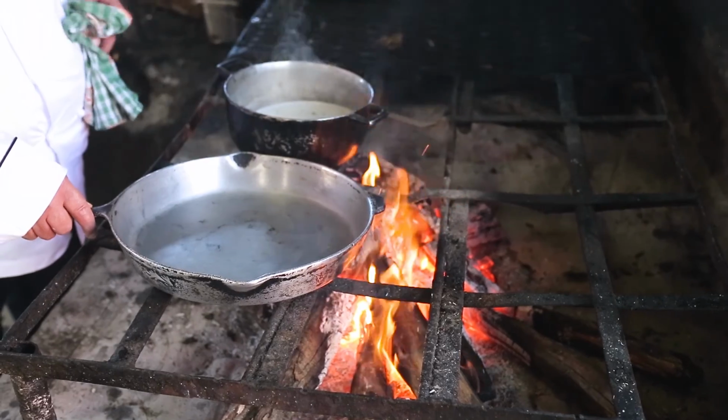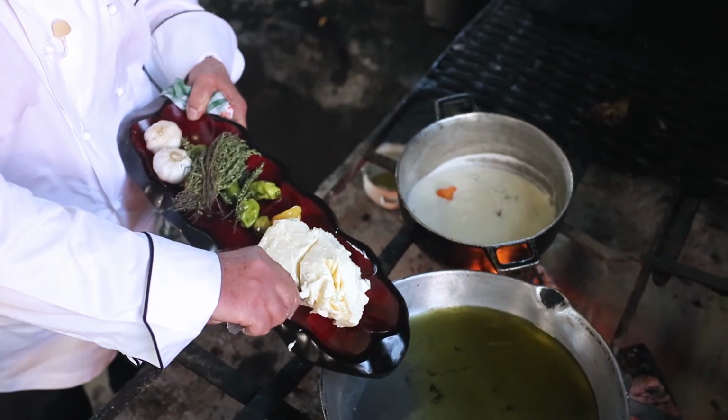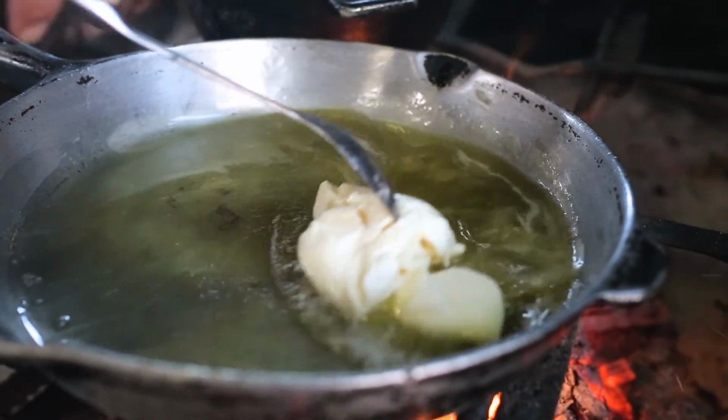I'm just pre-warming my skillet, and interestingly, it gets a lot of butter and a lot of olive oil. The olive oil is to bring the heat up, and the butter keeps the flavor. If you do butter alone, it would burn. And now the butter. I'm going to get it up to like 325.